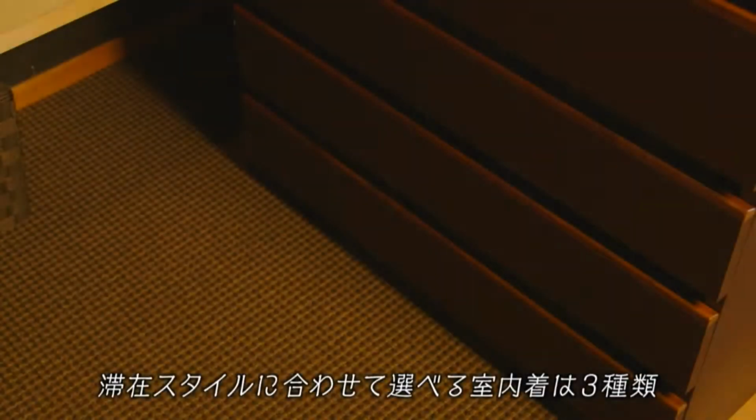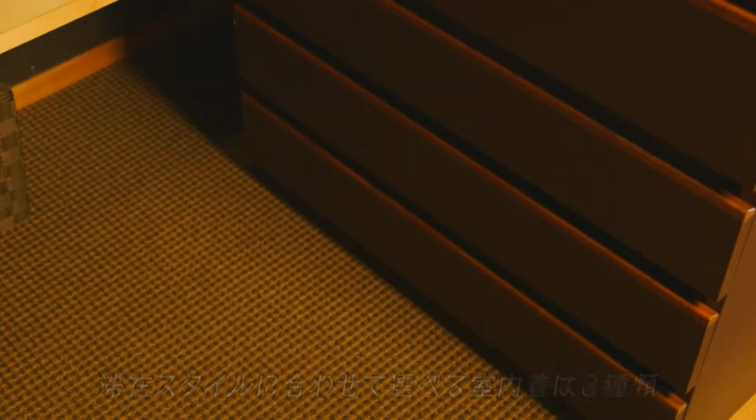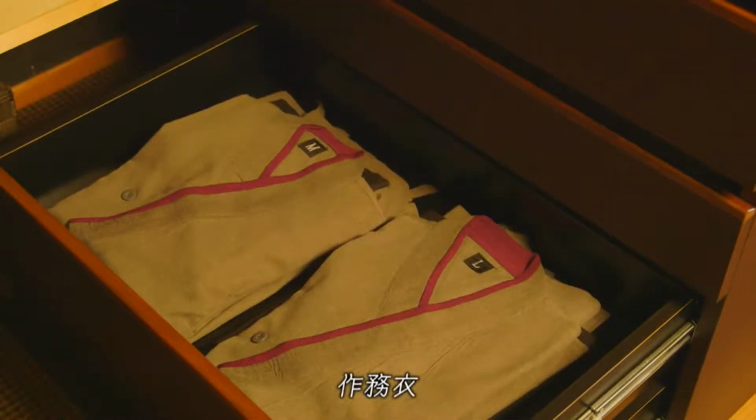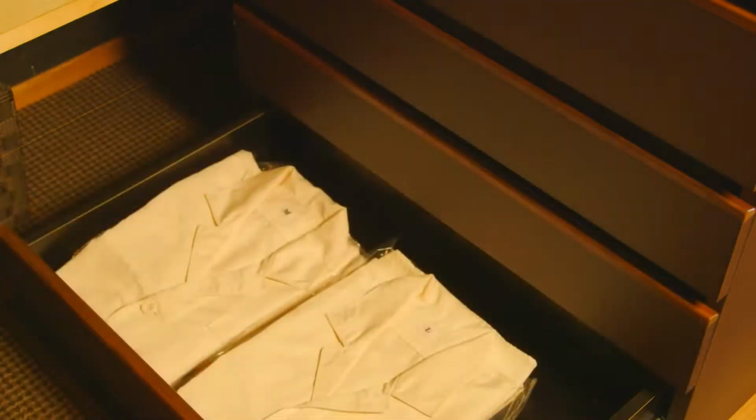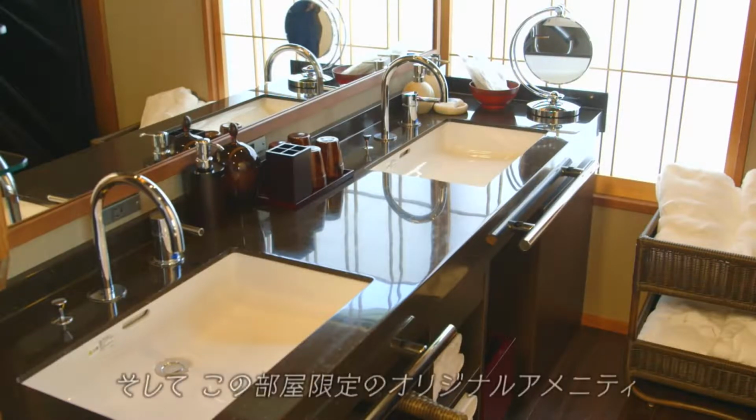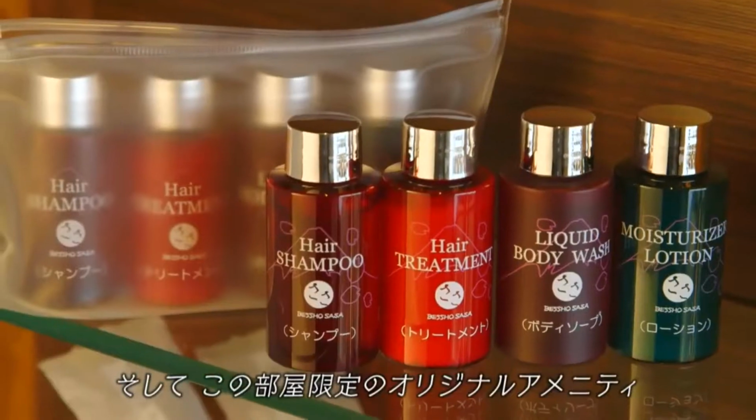Guests can choose from 3 types of loungewear: yukata, samue, and pajamas. The original amenities are exclusive to this room.